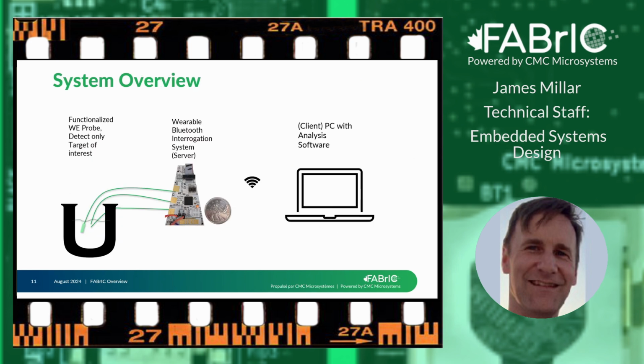So here's a system overview of what we'll be talking about. And basically on the left-hand side, we have an electrochemical cell. This could represent or even be the bloodstream of the patient with a target medicine to monitor. In that electrochemical cell, we have 3 probes, one of which is functionalized by the University of Sherbrooke to detect only the target medicine that we are interested in.